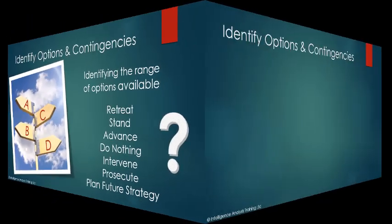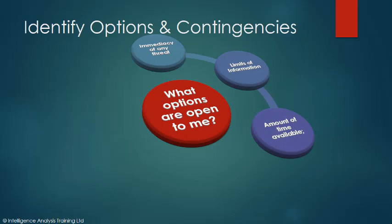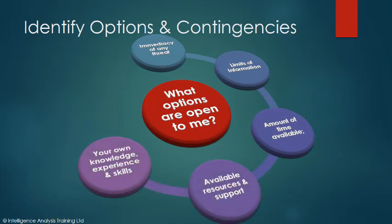In assessing what options are open to me, it can be useful to consider the following questions: the immediacy of any threat, the limits of information to hand, the amount of time available, the available resources and support, your own knowledge, experience and skills, and the impact of potential actions on the situation and the public.